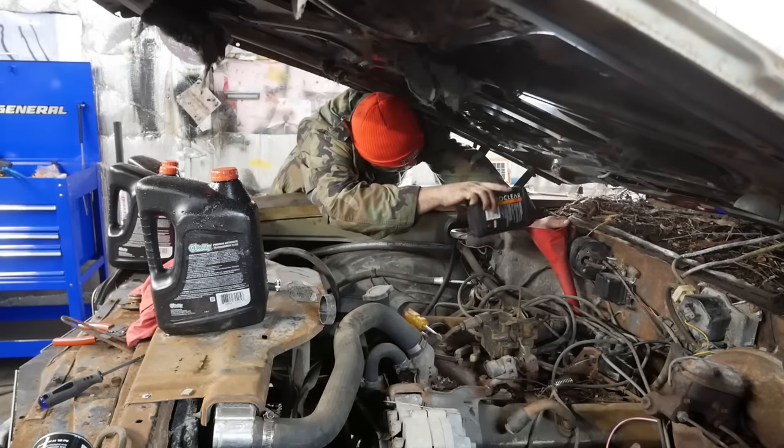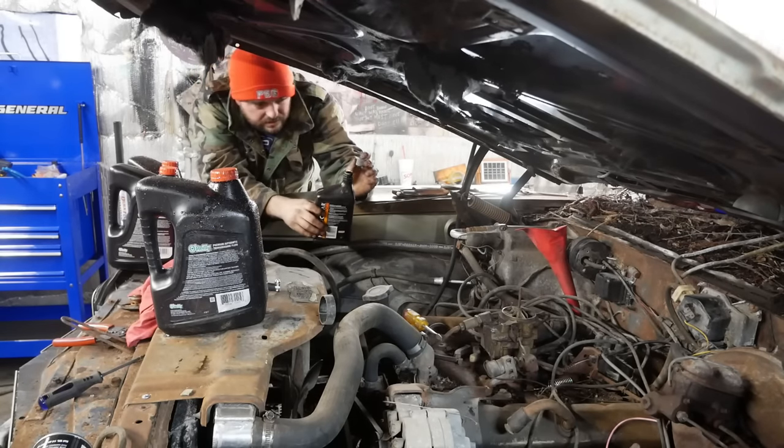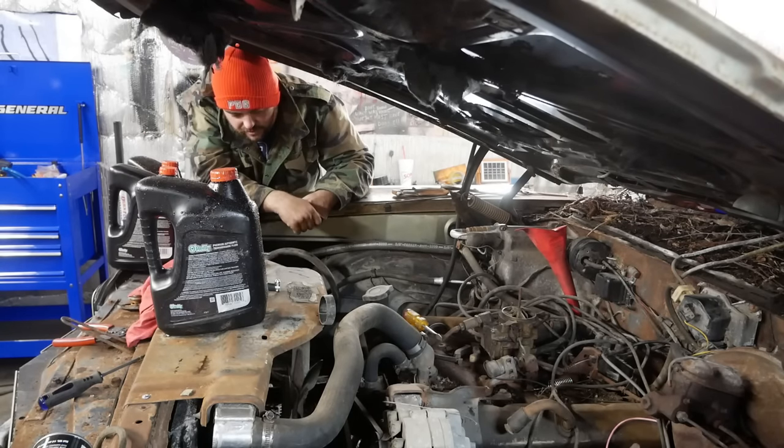And I'm not actually going to check if it works or not yet until we get the front end together and I can steer it. We ain't going to have brakes. This is not worth doing brakes on. I do have enough extra tie rods and stuff laying around.